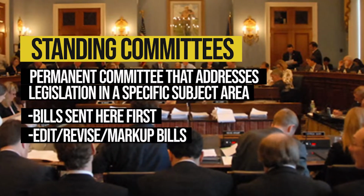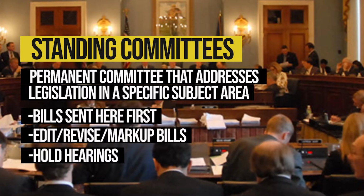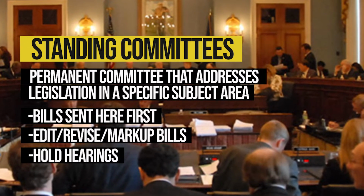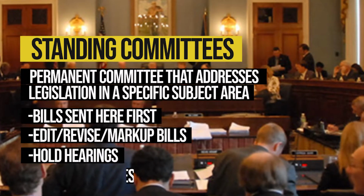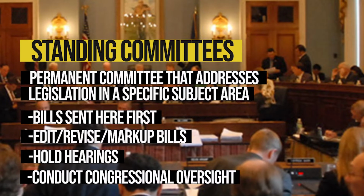Committees mark up, or edit and revise, bills. They also hold hearings, listening to experts and lobbyists about the proposed bill and what it should or shouldn't say. If the bill ends up becoming a law, standing committees perform congressional oversight to ensure that the bill is being implemented as Congress intended. There are three other types of committees as well.